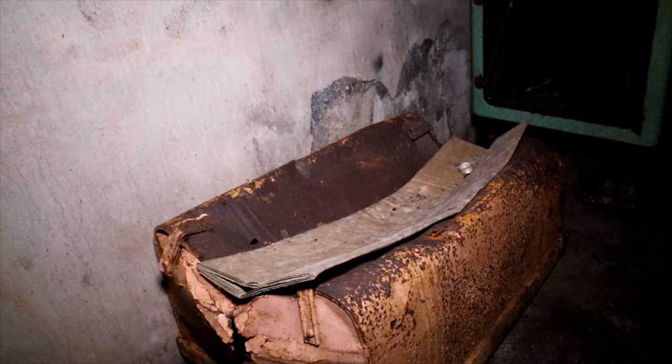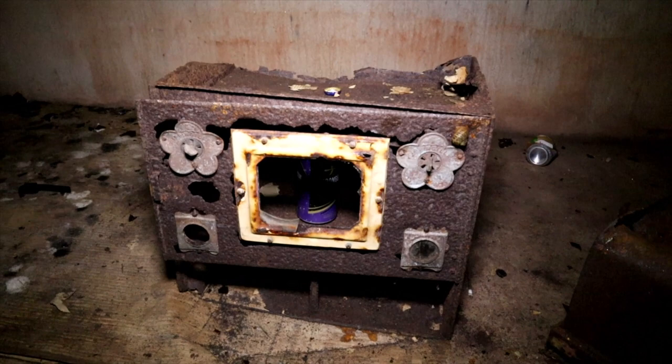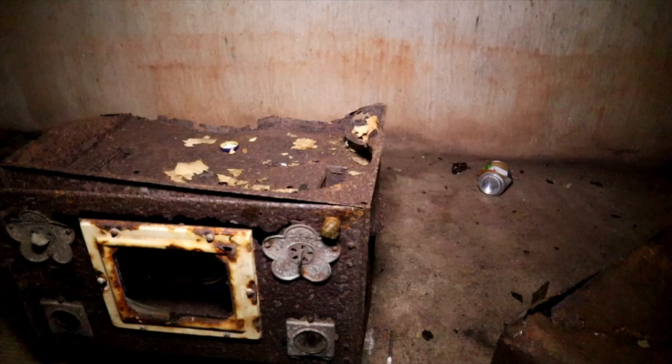I don't know what this is. It's just an old metal box. Fuel drum over there. Just trying to focus on the camera. Old fuel drum. Boxes. I'm not too sure what that is. If anybody can drop a comment as to what this is, it's very, very old.